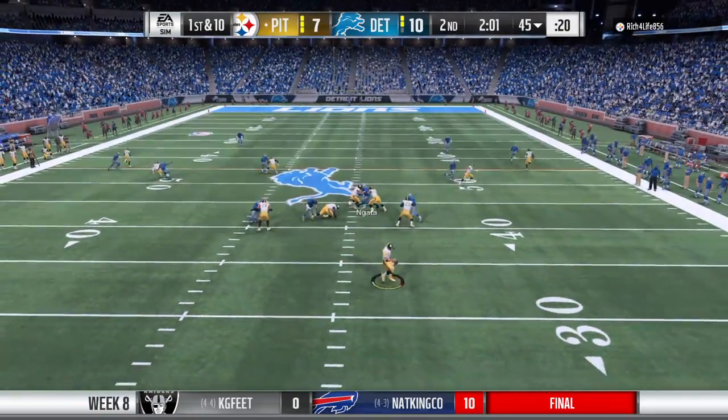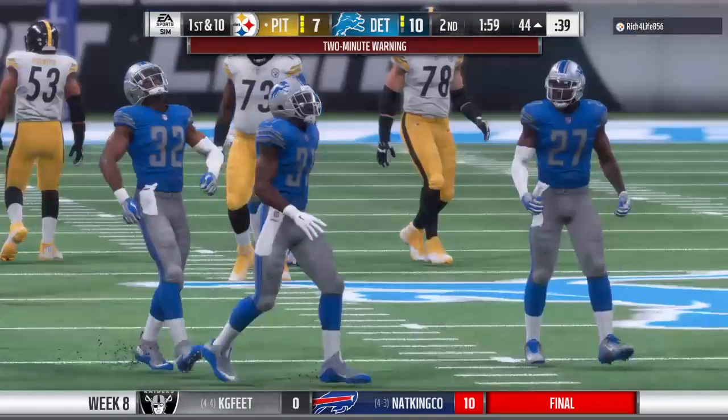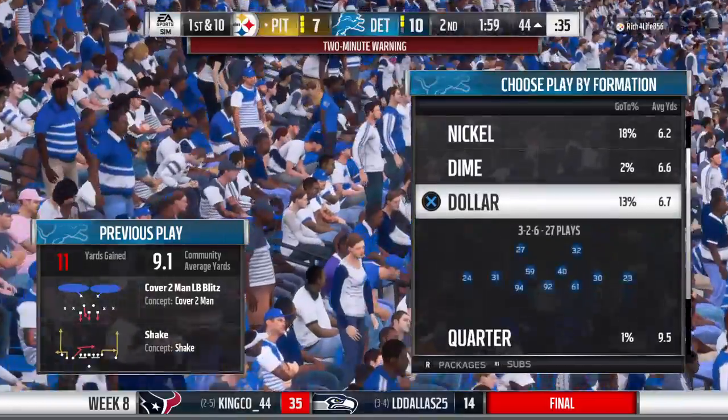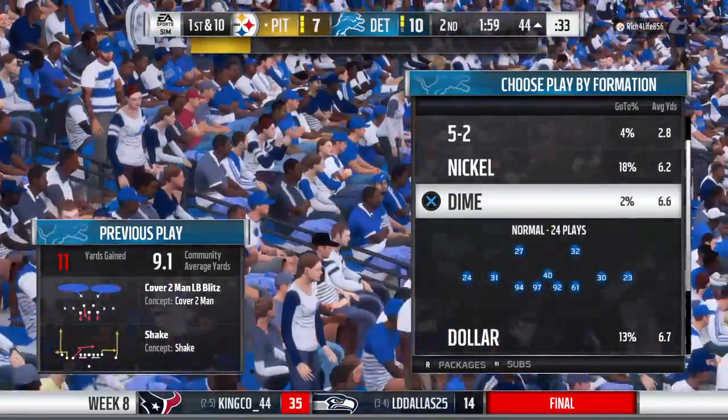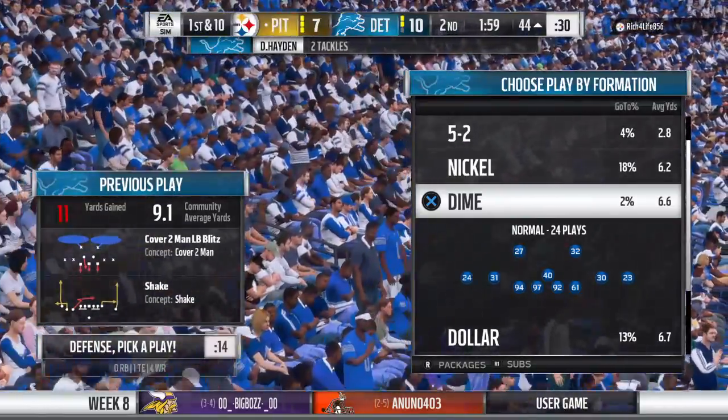On 1st down, it's Roethlisberger. Over the middle, hauled in by Smith-Schuster. 1:59 to go in the first half. We'll come back to Ford Field after this.